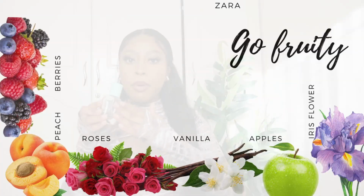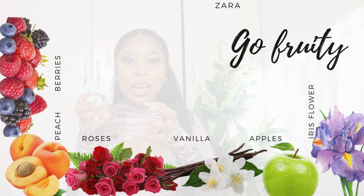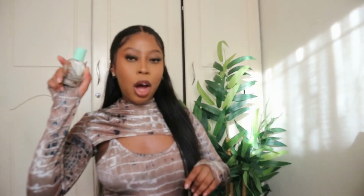Okay, this smells absolutely good. It's like apples, peaches, kind of berry-like as well, strawberries, that type of berry, and it's got this powderiness as well. It's just a lovely all year round fragrance. I think it's appropriate for the daytime. It's really perfect, and it doesn't take itself too seriously, but it always smells amazing whenever you wear it. Okay, so this is Go Fruity from Zara.